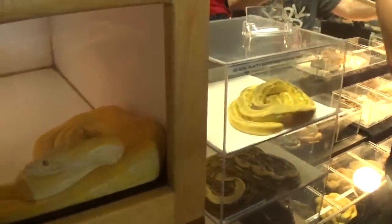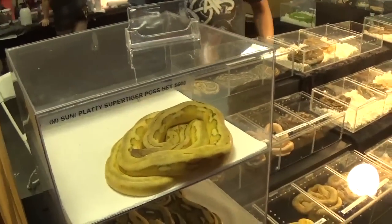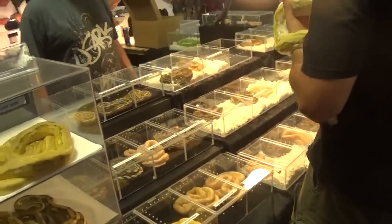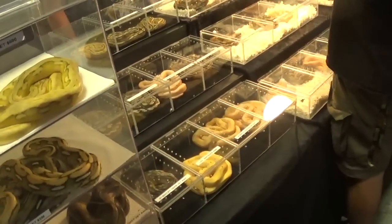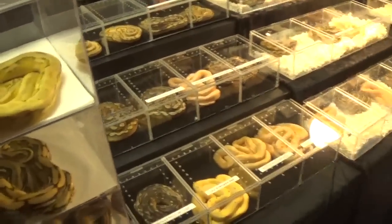Wait, the tickets that you found, do they have both sides? Some of them did. We should go look for more here. Actually, I think they did. If they all get the same number on them, it means one's the right side, one's the left side.